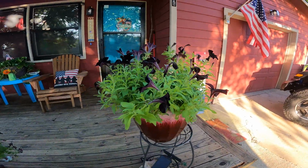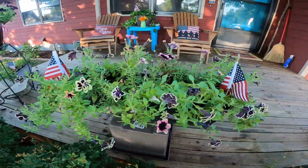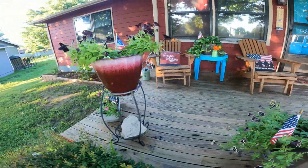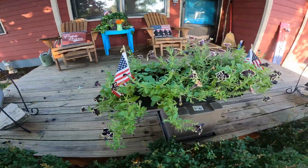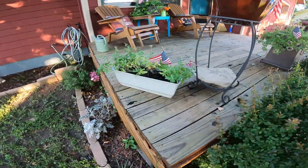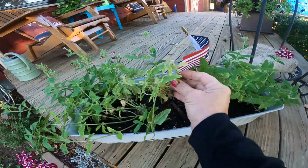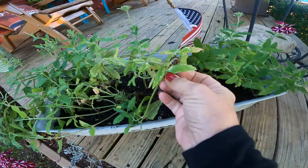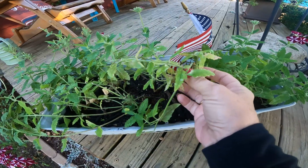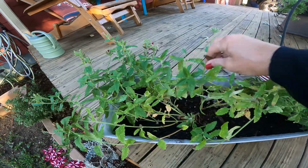And these are still looking good. I need to prune them up, deadhead them. But they're still looking beautiful and healthy. And this is just now the verbena, just now getting a little bit of ick in it, a little bit of dead in it, but I'll prune that up real nice and she'll be pretty again.